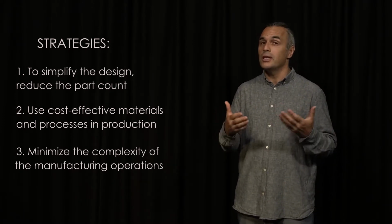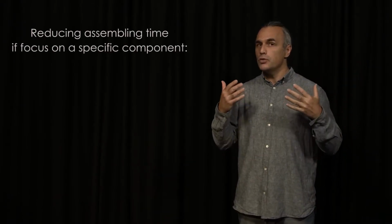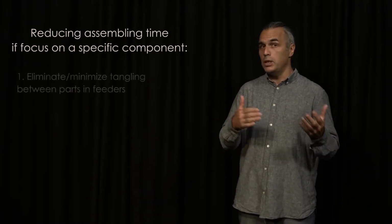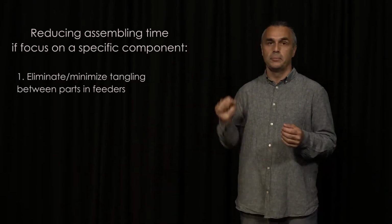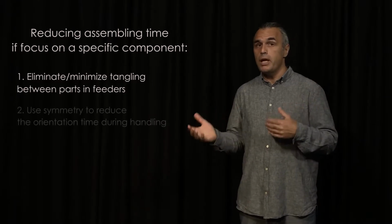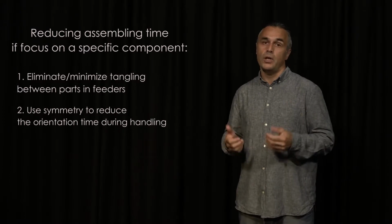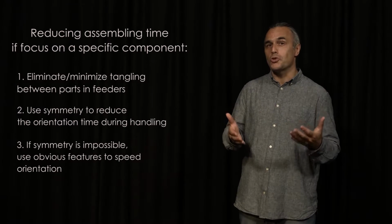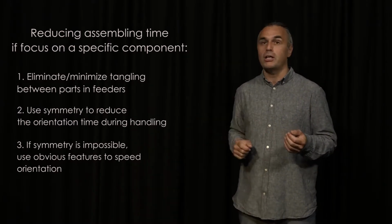Let us develop it a little bit more. If we focus on a specific component, one element of our design, we can reduce assembling time if we, first, eliminate or minimize tangling between parts in the feeder, so it is easy to pick up. Second, we can make it symmetric. Symmetry will reduce orientation time during handling. And third, if symmetry is not possible, we can use obvious features to speed orientation. Well, for example, we can magnetize, we can put markers.